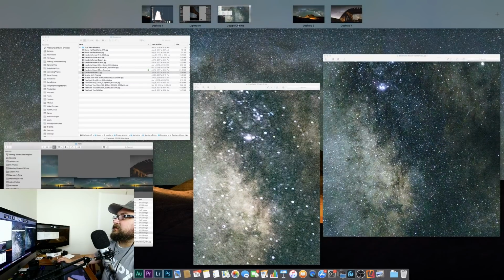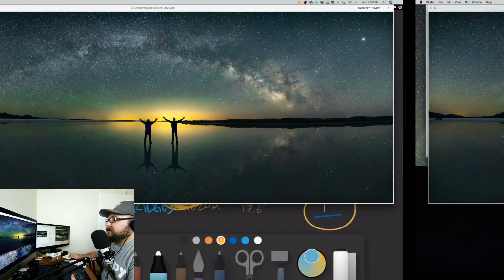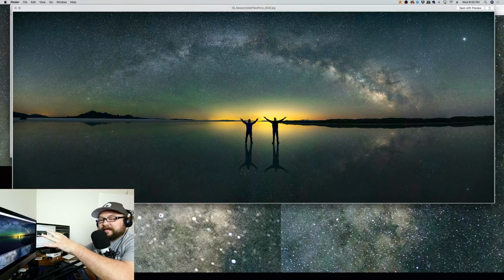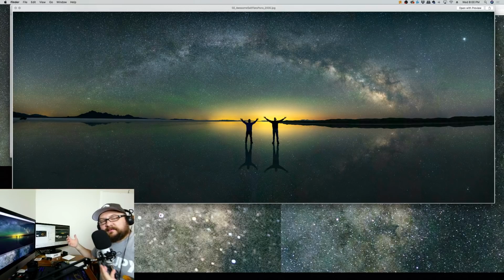And so even though technically, let me move this screen up. I'm going to move this closer to the page. Even though this location isn't the best, Salt Flats, light pollution 3, lower altitude for the Milky Way, pretty high, but not the highest. Actually, in fact, the one we checked was the lowest elevation of all of them. And yet, my favorite image came out from there. So don't look at your locations and say, well, this isn't high enough, this isn't low level light pollution enough to be any good. It can be freaking amazing.